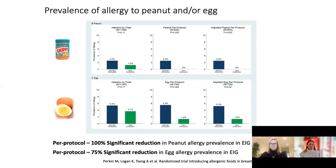But essentially, in the intention to treat arm, there was a trend towards reduction in food allergy in the group that introduced peanut, egg, and the other foods early. And this is shown here for peanut, 2.5% down to 1.2%. However, in the per protocol group, you can see that actually the effect was very substantial, and it went down from 2.5% for peanut to completely zero. So there was 100% reduction in peanut allergy in the early introduction group. And this was the same in the adjusted analysis.